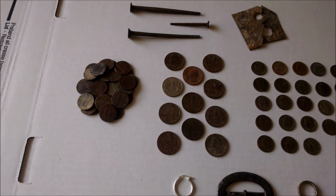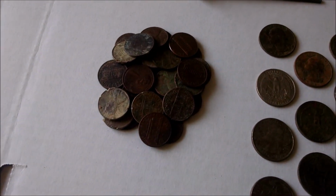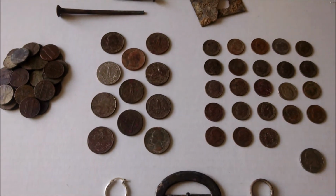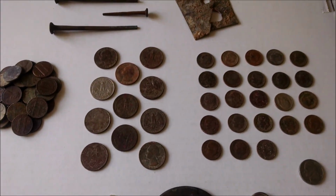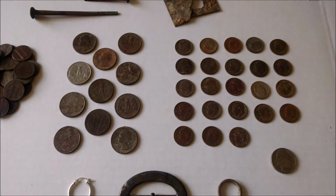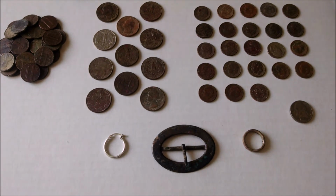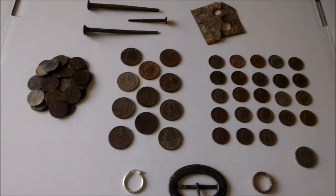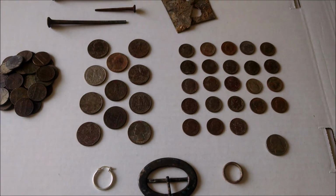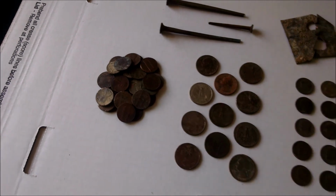Obviously there's a pile of Clad here, just pennies, probably about 20 or 30 of them. Found a lot of quarters at the park also. And then just a tremendous amount of dimes. I was just really surprised when I tallied everything up how many dimes I found. So it's probably just from targeting the copper pennies and dimes instead of the zinc pennies. I tend to overlook the zincs, although I did get some in there.